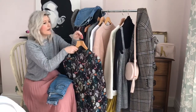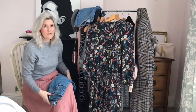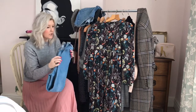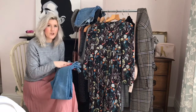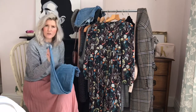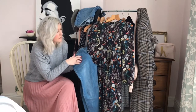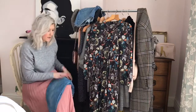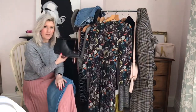I tend to wear it over some skinny jeans, and my favourite skinny jeans to pair it with are the Topshop Jamie high waist jeans. So they're frayed at the bottom and they're short on the leg. I think they're called ankle grazers, yeah they are. But I love the colour against the dress, and if you look, it kind of blends in with the blue print on the dress as well. And I tend to then finish that look off with a pair of Chelsea boots.